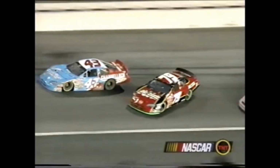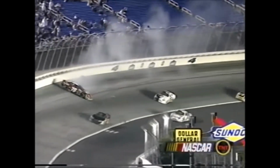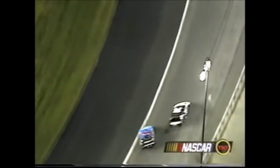We've seen it all night long. You get next to somebody going through the corner and you just get loose. Ooh, you're down on the bottom. You just cannot keep the car from turning around. A lot of Cup drivers watching are going to figure out how they can pass on the high side tomorrow night. He's got enough race car in front of him, but the car just gets loose down on the bottom.